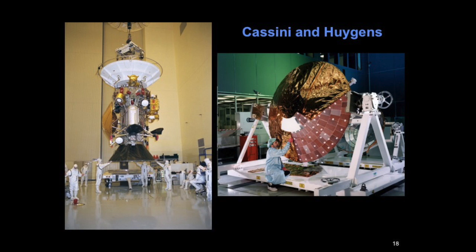So some views of the probe. This is the Cassini spacecraft. You see the size compared to people here. It's a big spacecraft, 5 tons, with the big Huygens antenna, and the probe was mounted here. And you see another view of the probe.